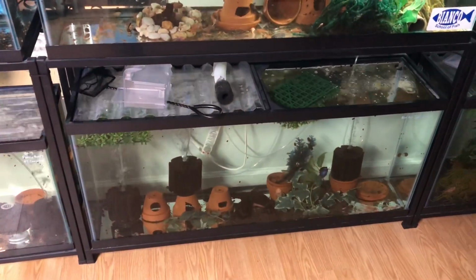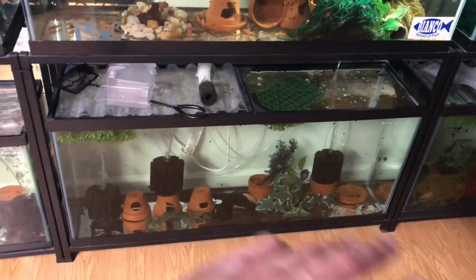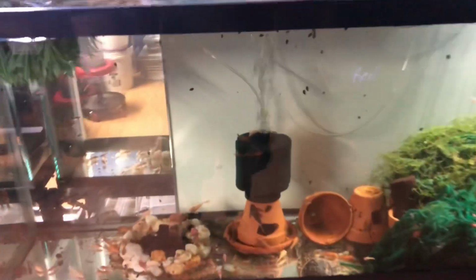I want to have them like I had my common plecos back in the day, where I can have 500 super red babies and then like 20 adults. So that's my goal. I just got to be patient. I got to not sell out and just keep going for a quick buck instead of the long-term goal. But that's what I'm doing.